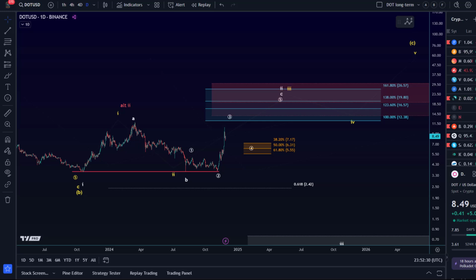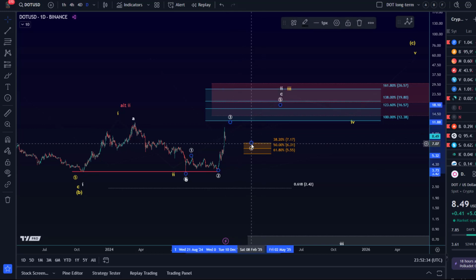DOT is still in this potential third wave or in the early stages of wave 4. I'm currently tracking a rally to the upside as long as the critical support of $5.55 is holding. This is the main risk level.